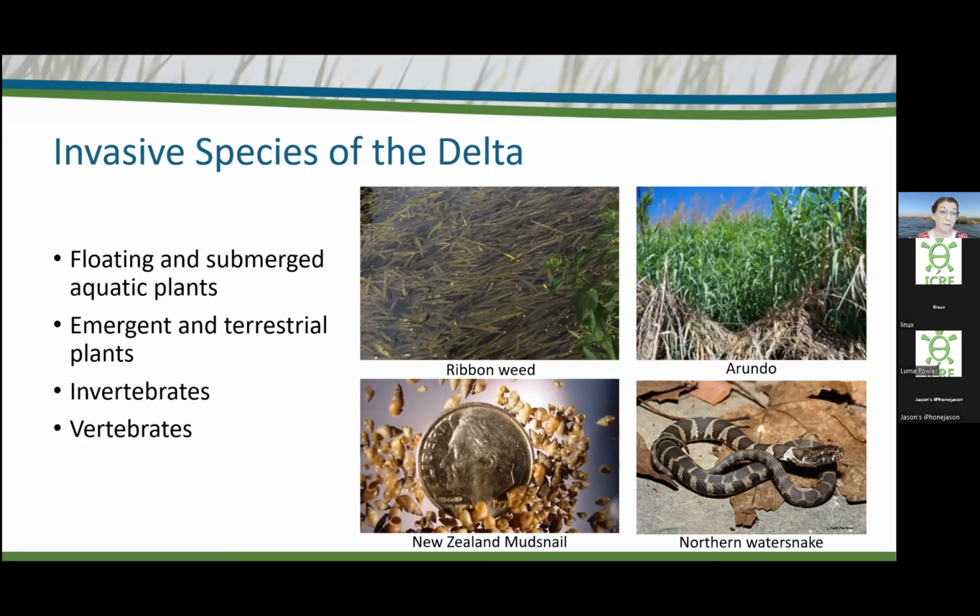First, we have a whole lot of floating and submerged aquatic plants that have invaded the system. So this is things like ribbonweed, which is shown in the top left. We have quite a few emergent terrestrial plants, such as rhododendron or giant reed, shown in the top right, and also yellow flag iris, which the last expert series, which was given by Anita, focused on. We also have invasive invertebrate species such as New Zealand mud snails shown in the bottom left, and these are quite minute, but still a problematic invader.